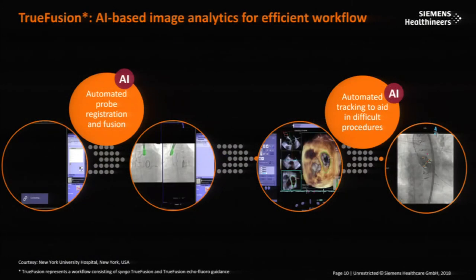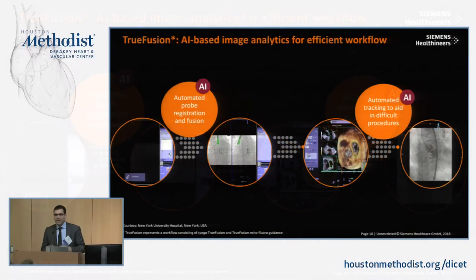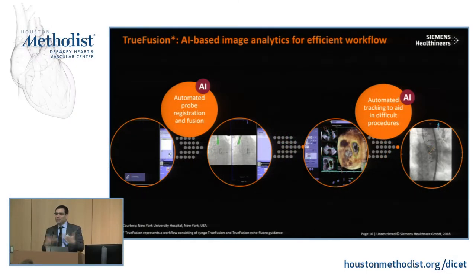And then it goes also on the guidance. So this is through fusion. Dr. Lang this morning showed how we could fuse ultrasound with X-rays to basically guide structural heart interventions, for instance. And here, where is AI, right? So you want to put the two things together.